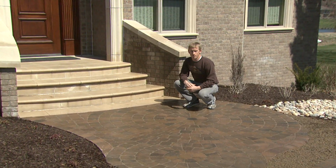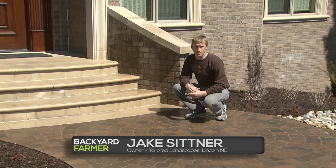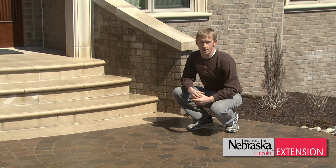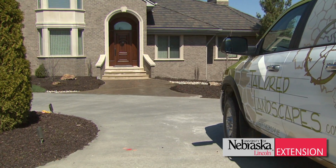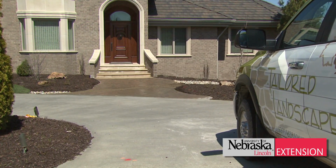Whether you're building new or you have an existing house with a patio or a walkway that's past its prime, you have options. Pavers is a really good option in the landscape world now with the new products that have come out. This particular job is Belgard pavers. They're widely used throughout the country.